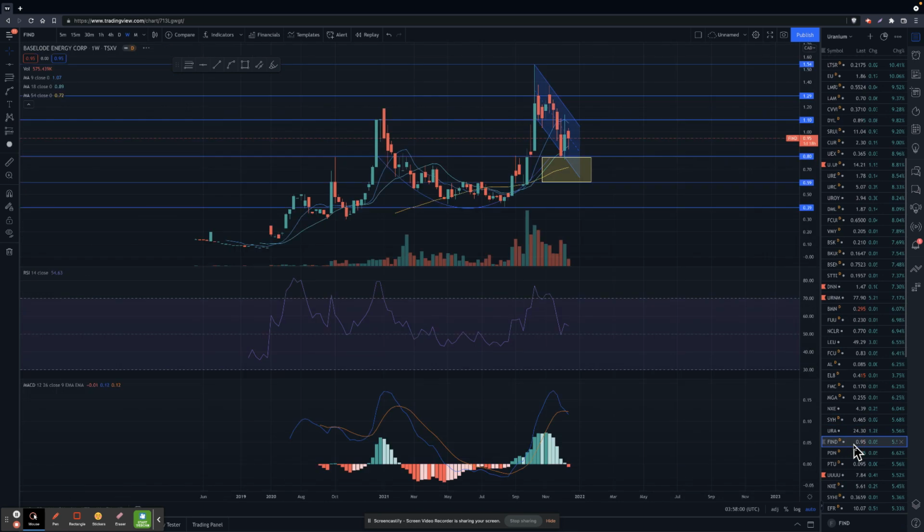Baseload. This is a beautiful chart. Baseload Energy, rounded bottom, and cup and handle above 104. This goes into the 175 range.